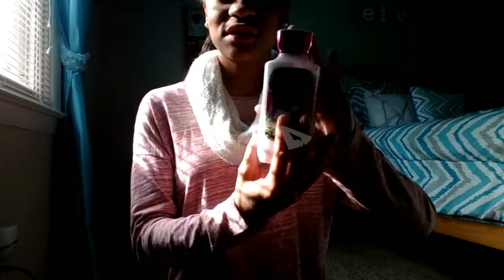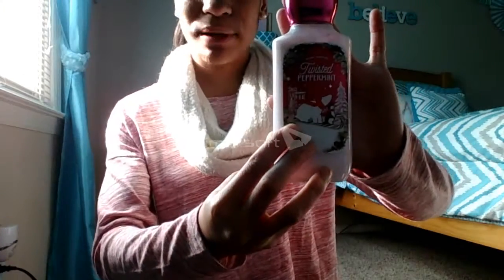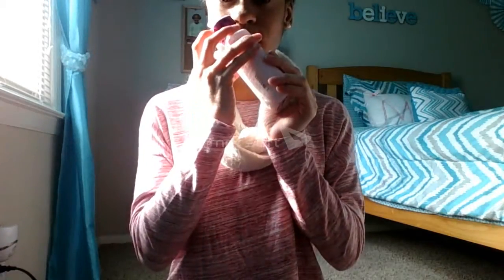And now I'm going to show you guys a lotion. This lotion that I have is also in Twisted Peppermint. And like I said, you guys should definitely get it, but not now, around Christmas time. Because this scent also smells like legit peppermint. It smells amazing, so you guys should definitely get it.